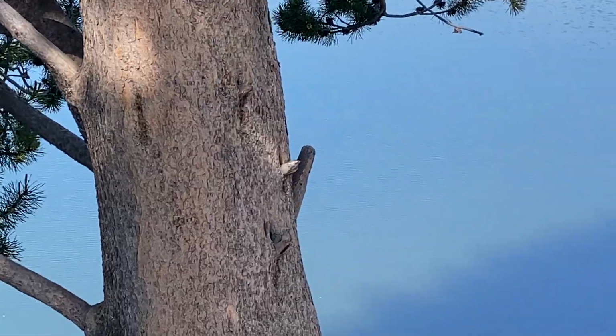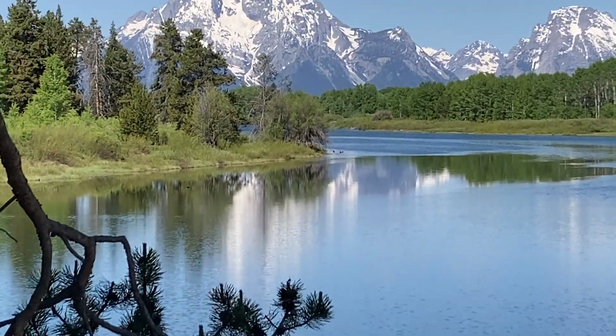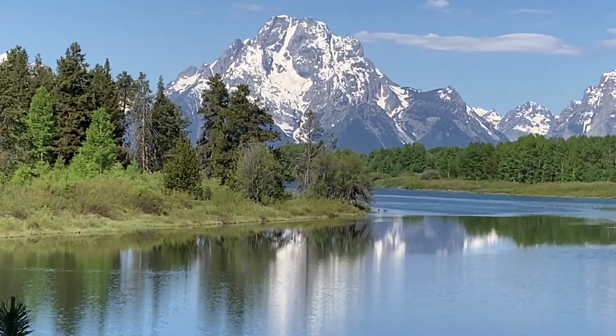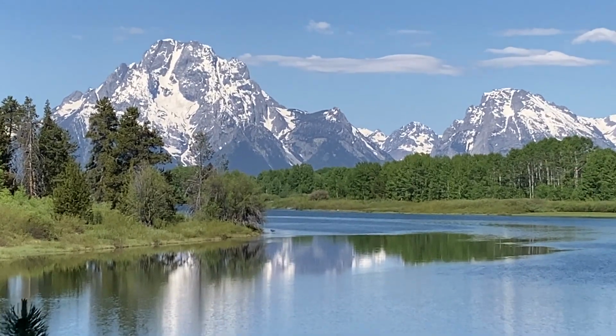Oxbow Bend turnout. The Grand Teton. Mount Moran next to it.